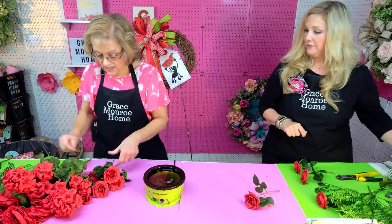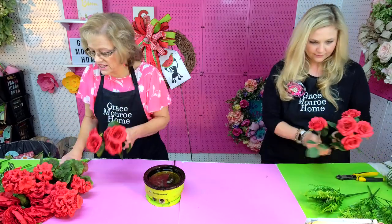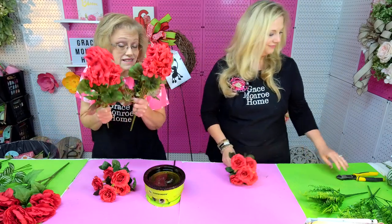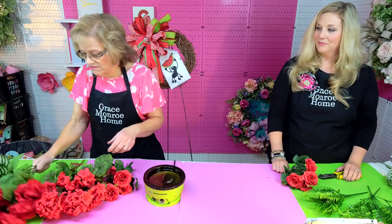Let's see, what else? We've got some pretty little red roses. I love these. We've got some geraniums. These just seem to go with summer and watermelon, red geraniums. And we've got some ranunculuses. I guess those are ranunculuses. They could be cabbage roses, but they look like ranunculuses.